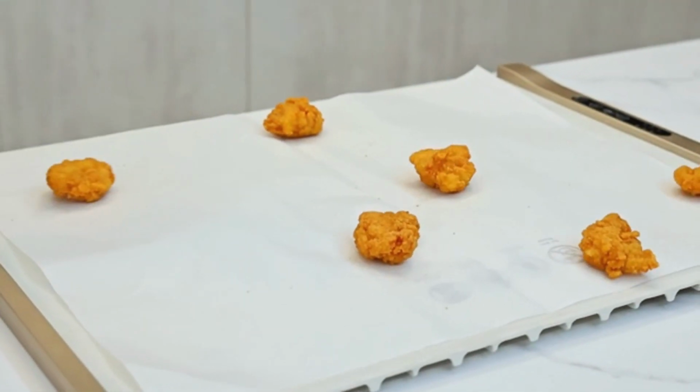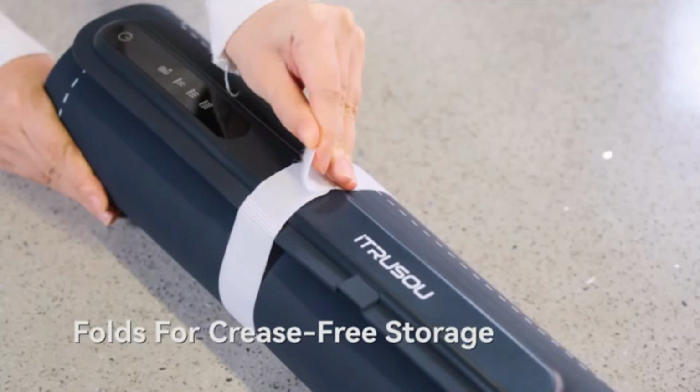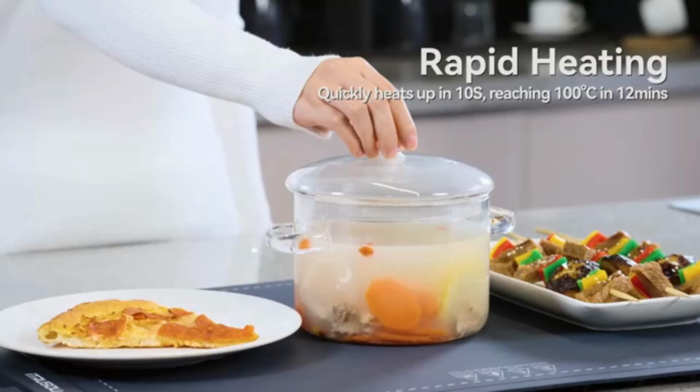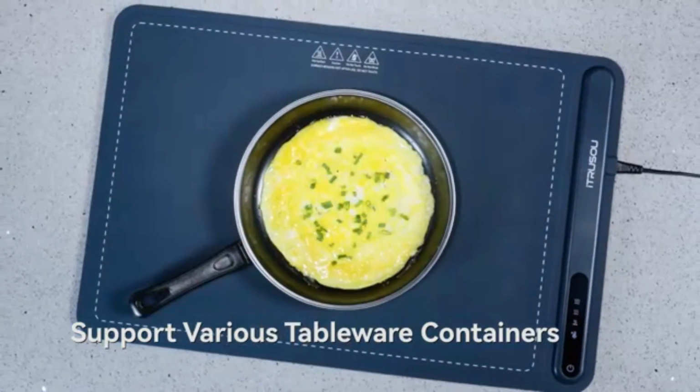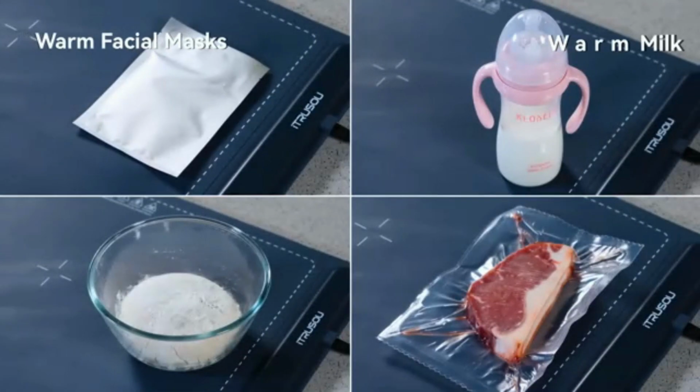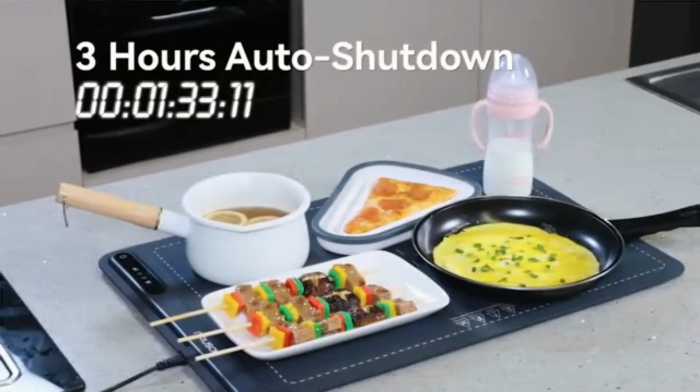Set it, forget it. Precision temperature, 104 to 248 degrees Fahrenheit, and a 2 to 12-hour timer let you focus on guests, not gadgets. Child lock ensures toddlers can't mess up your settings, perfect for chaotic family gatherings.